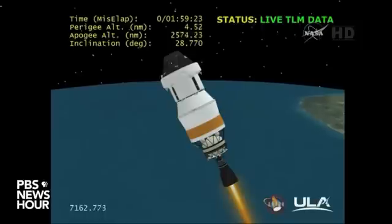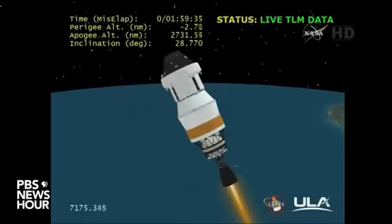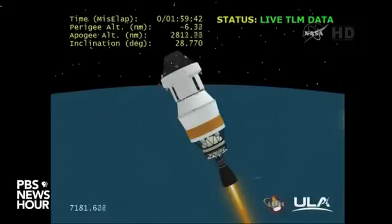All continuing to go well. Chamber pressure continues to hold. Good burn, very stable. Very good engine control. About 20 seconds remaining in the burn. Apogee now increasing to 2,590 nautical miles.